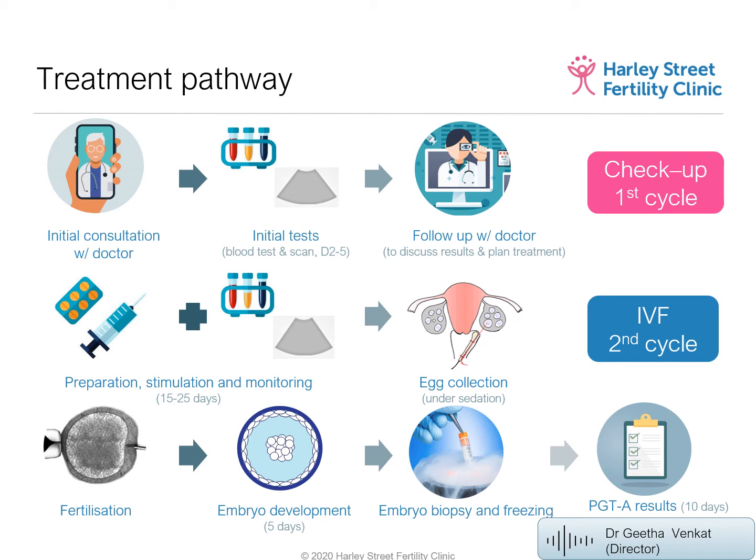Therefore, we'll take all the precautions and we mix the eggs and the sperm. That is called IVF. That is, we put them together in a dish in the laboratory and put it in the incubator. Next morning, the embryologist will come and check and see how many have fertilized. Okay. And then, like Suvir mentioned, we went through all the steps of the embryo development. We grow the embryos. That is, you can see in the slide, after collecting the eggs mixed with the sperm, then the embryo development happens.